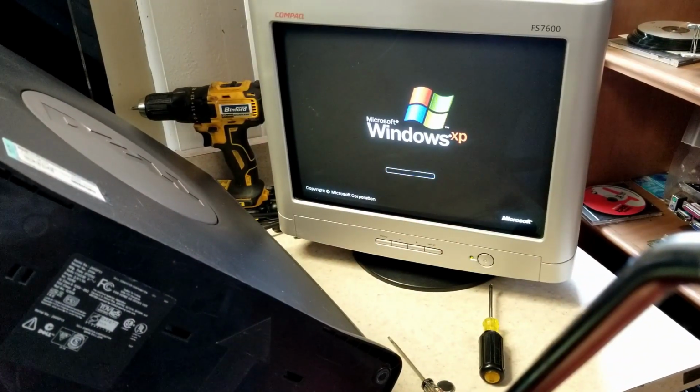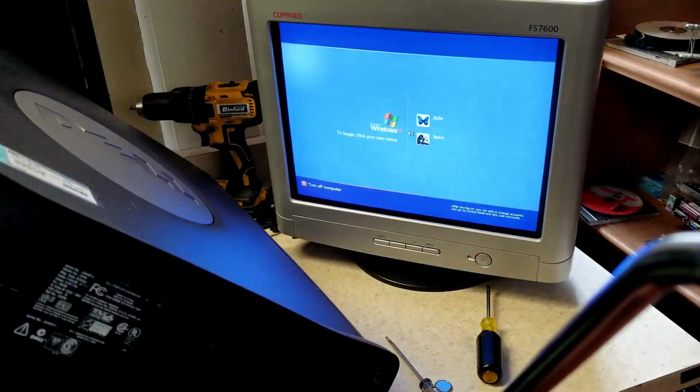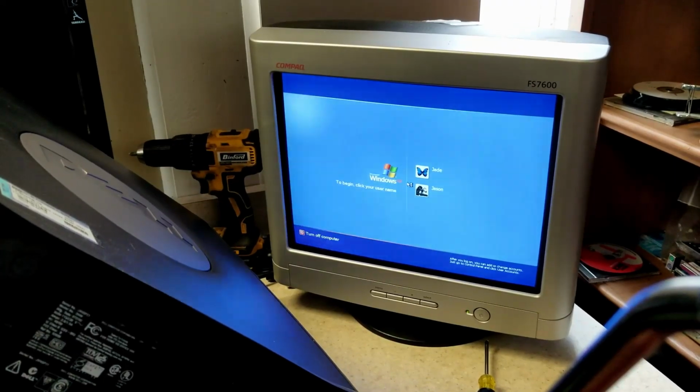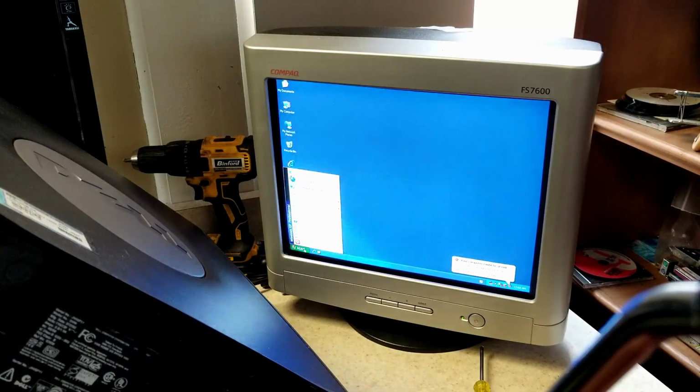Alright, and it's actually loading Windows XP. I couldn't change any of the system time or anything because the BIOS is protected with a password, so I'm sure there's a jumper on here to clear that. I just gotta find it. And there we go. Windows XP. Alright, actually looks like a fresh install too.